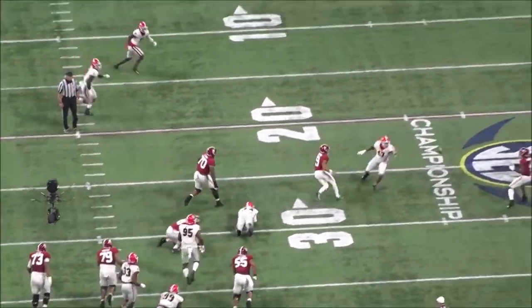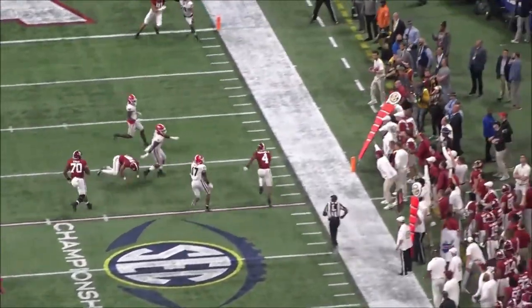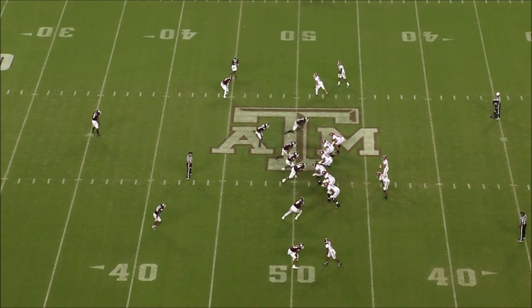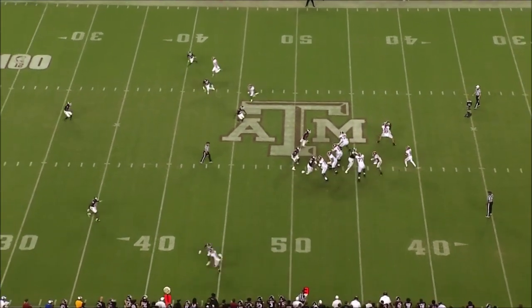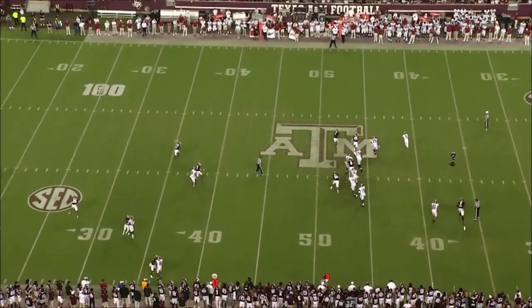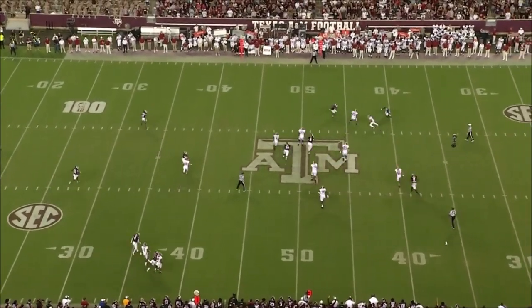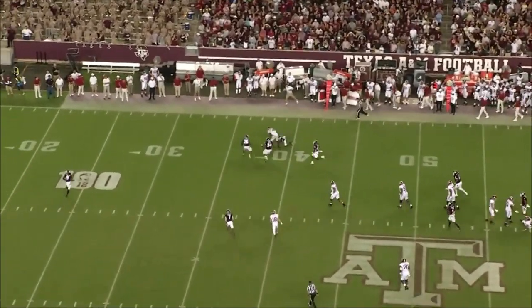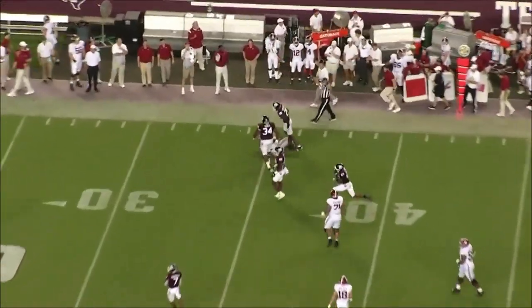I mean, the heart he has at 6 foot, really, he's not even 6 foot. I'm 5'10", and he looks like he's 5'10". But he doesn't play like it. He plays as hard as you. I mean, look at this. This is absolutely ridiculous, to be able to extend the play to Robinson again. This is in 2021 against Texas A&M.